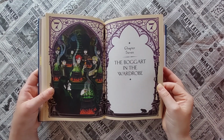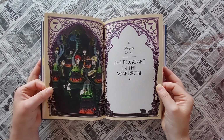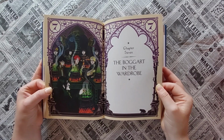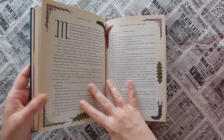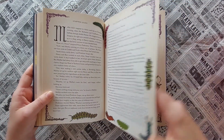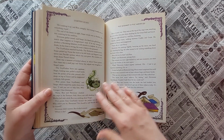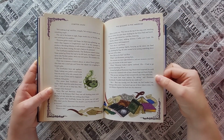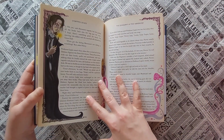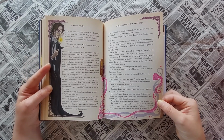Chapter 7. The Boggart in the Wardrobe. Here we have the students having potions class with Professor Snape. Trevor. Oh dear, poor Trevor. And then they have their first lesson, Defense Against the Dark Arts, with Professor Lupin.